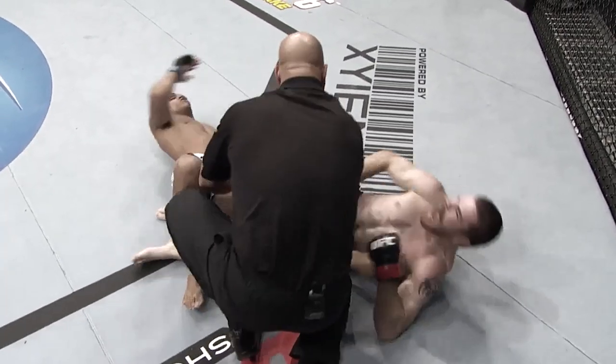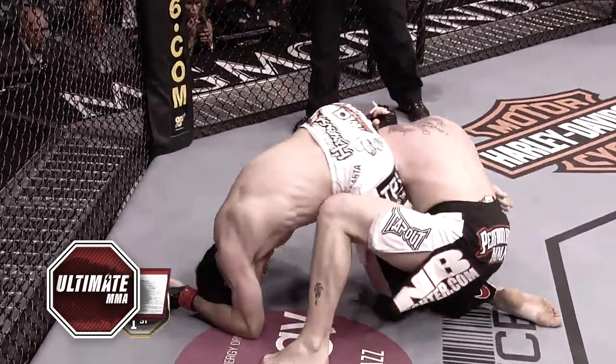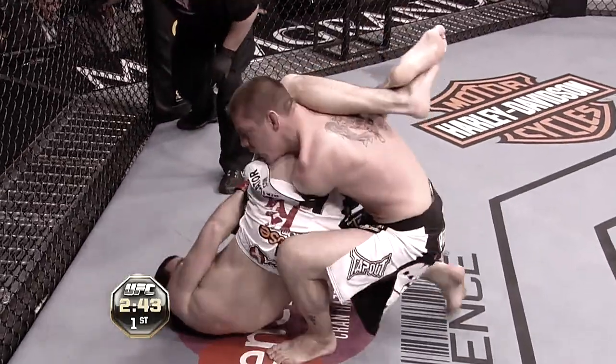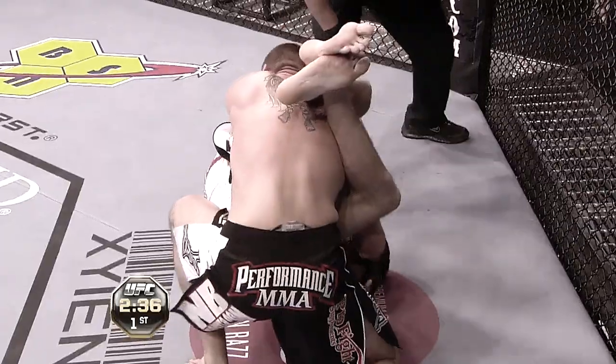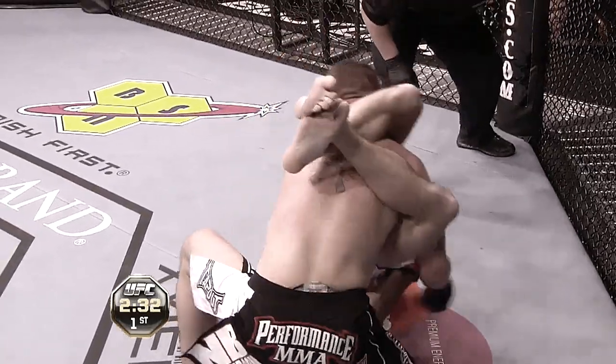The angle's very dangerous. And this is a bad spot for Ludwig. Ludwig explodes, but he's going to give up an arm. He's got to be careful. Miller, oh, Miller adjusted, arm bar. Adjusted very nicely. That arm is very close, Mike. Looking to finish the fight. Can he get the arm bar? He's looking for the submission. Extending his hips. So far, Ludwig is doing a great job of defending.